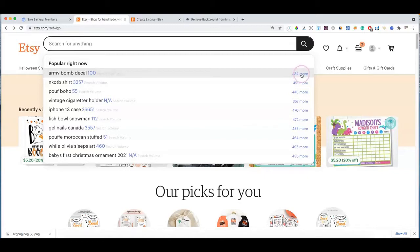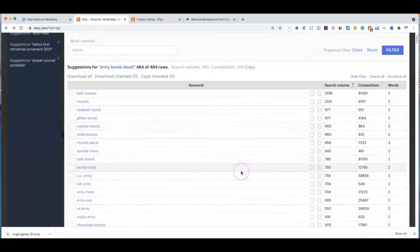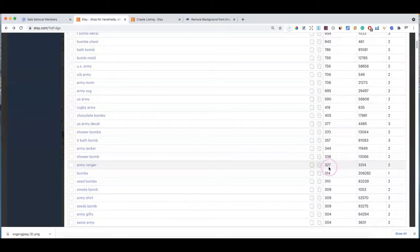So I'm going to click on this just to get an idea of the types of listings Sales Samurai will suggest. And this is what comes up. So there are 484 rows with different keywords that are related to the first term that we put in, the Army Bomb decal. And over here, it gives you the monthly search volume and the competition. So of course you would ideally like to find something that has a higher search volume than the competition, because that means that more people are searching for it than there are listings with that keyword, which is what you really want. So you can scroll down here just to get ideas, keeping in mind the competition.